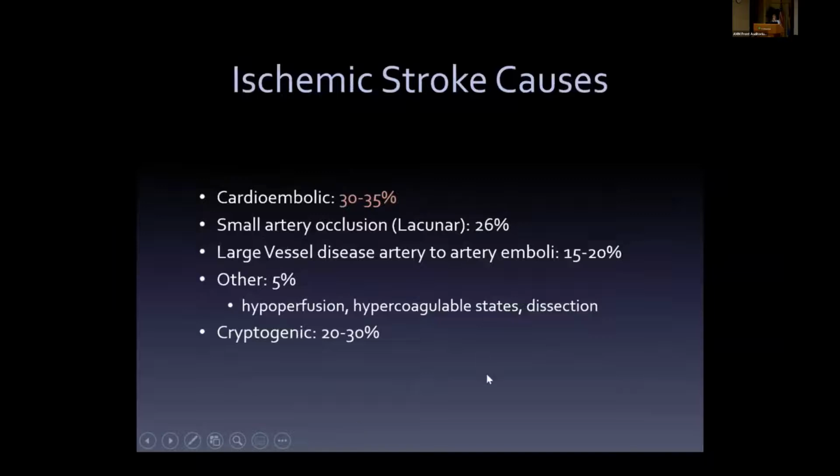The ischemic stroke causes are pretty variable. The most common is cardioembolic. You can also have small arteries that just shut down, what we call lacunar infarcts. You can have a vessel in the neck, for example your carotid, with some disease in it, where clot forms and then goes downstream, what we call an artery-to-artery embolus. You can also have hypoperfusion, where the vessel in the neck gets really narrow and you don't get enough pressure to get blood to the furthest aspects of the blood vessels, and you can get some strokes as a result. And there is a moderate portion of strokes that are cryptogenic, meaning we really don't understand why they've happened.